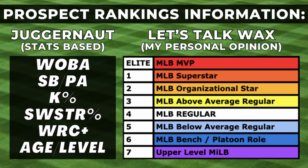I've got a Let's Talk Wax ranking, and this is just based on my opinion. As I mentioned before, the Juggernaut is based on stats only, not my opinion, but the Let's Talk Wax rank is basically my opinion, and it goes from elite to 7. There are not a whole lot of elite players. Some of the elite players of the past have been Jackson Chourio, Elly De La Cruz, and Jackson Holliday. I don't think I have any elite players as of right now that are still in minor league baseball, so you don't see a lot of those pop up very often.